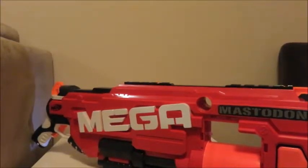So, dart thingy number one. Oh my god. Dart thingy number two. And instruction booklet. I would recommend keeping this. And another dart thingy. Then the three pieces. Oh my god. Now, I will see you after I have this all cut. Here we go. And it is out.